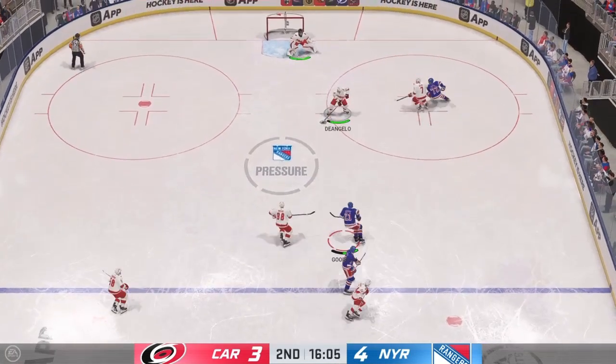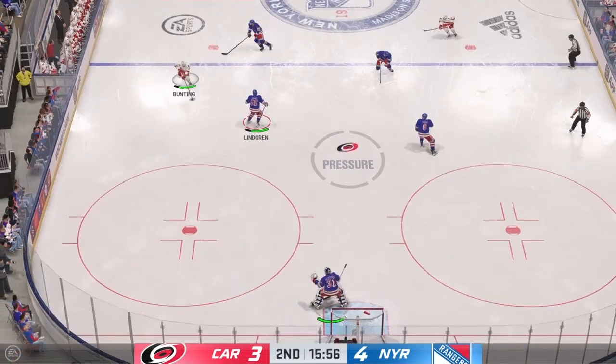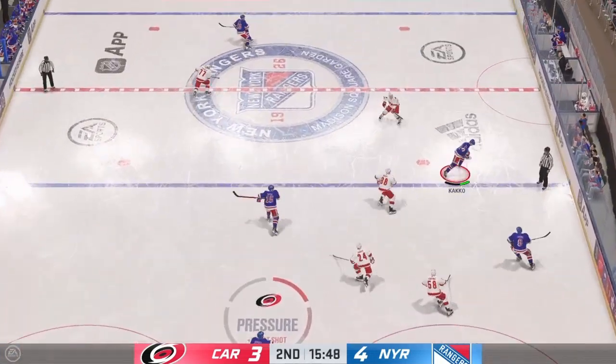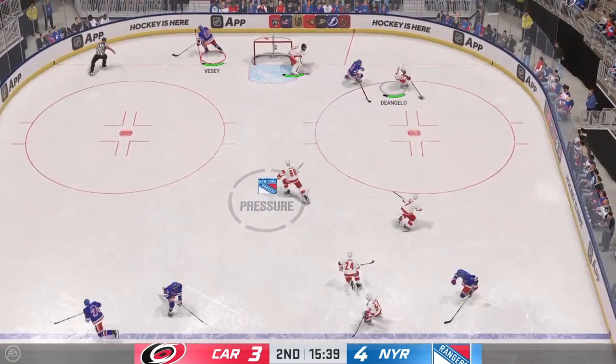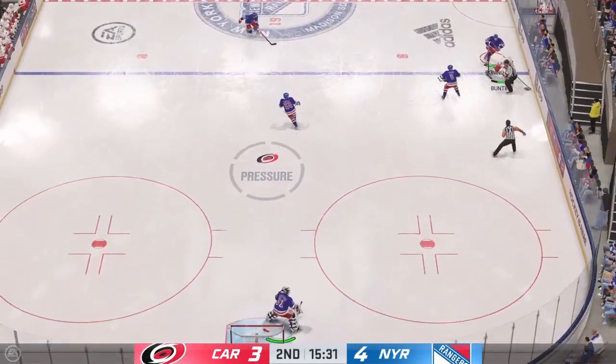Carolina's regained possession of the puck. And now he moves it quickly to Bunting. Shot! Oh, what a stop by Shesterkin! Man, is he ever known for this. When he drops into that butterfly positioning, he makes himself as big as possible. So tough to beat because there is no net available.